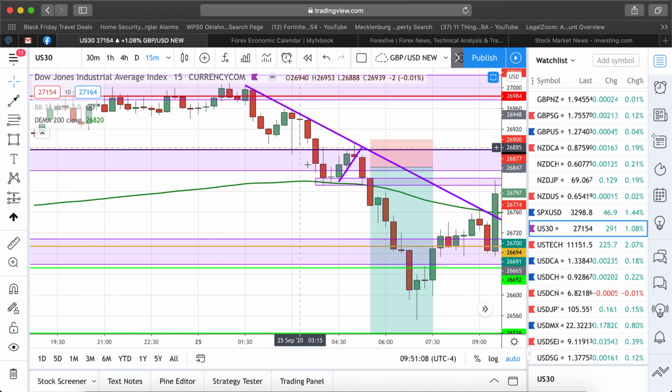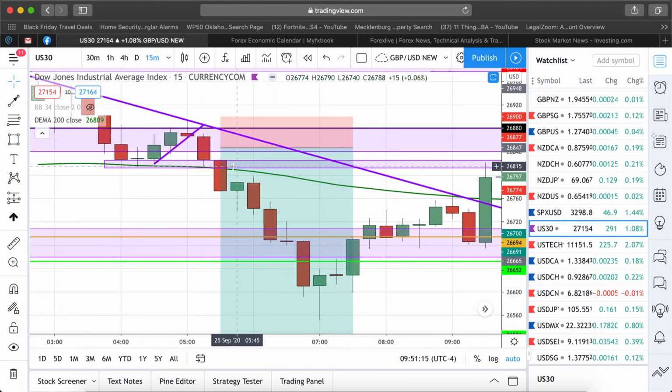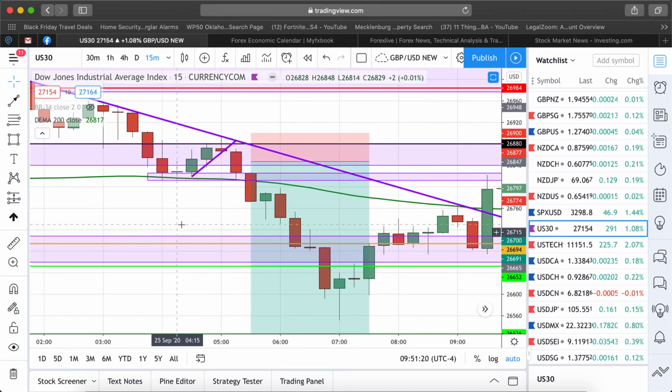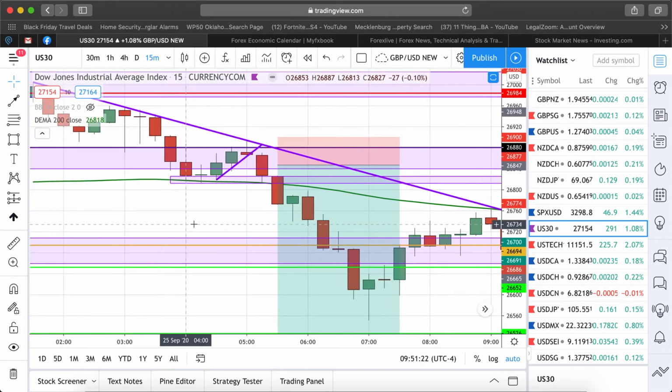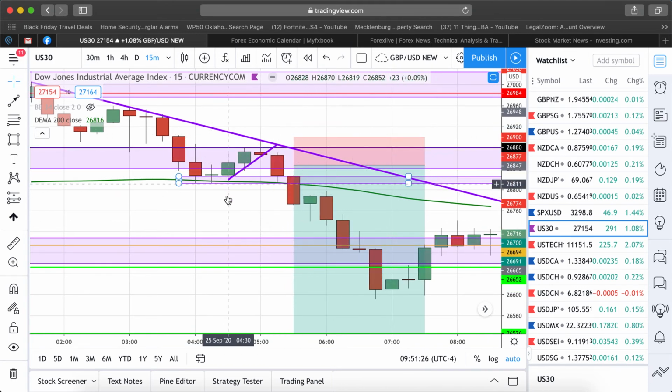So once I saw price come back up and retest this level right here and make a doji right there, that's exactly when I said, okay, this is time. It's time for this to drop. So I got up off my bed. I couldn't go to sleep. And I was like, all right, I'm just going to trade.